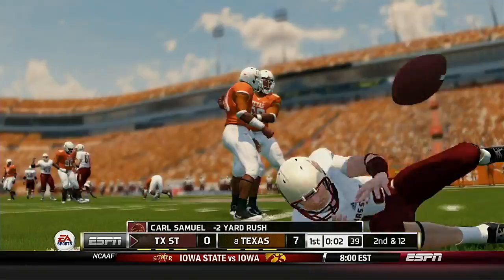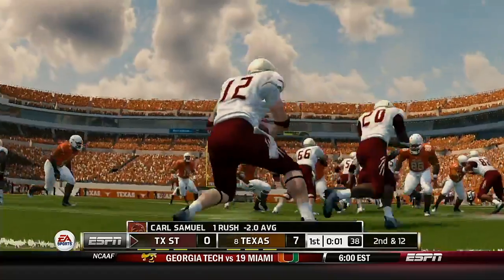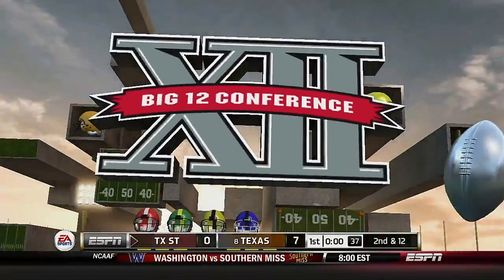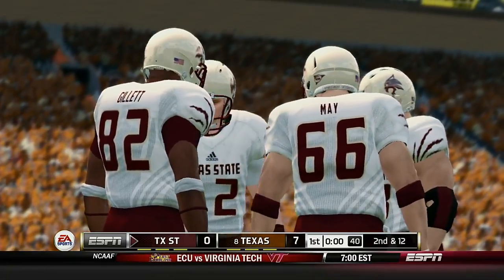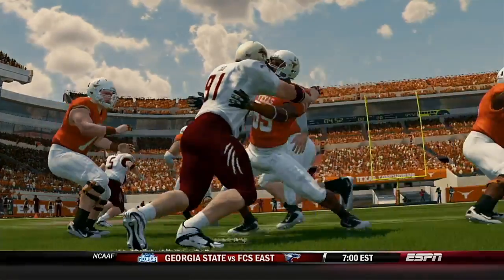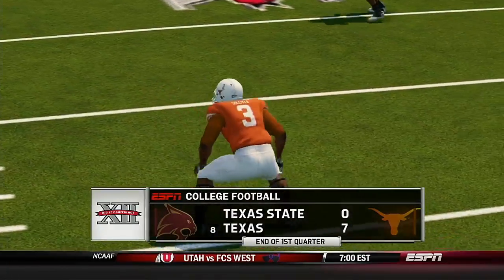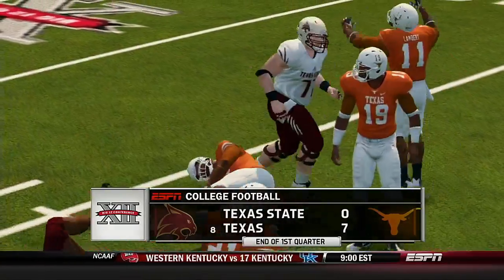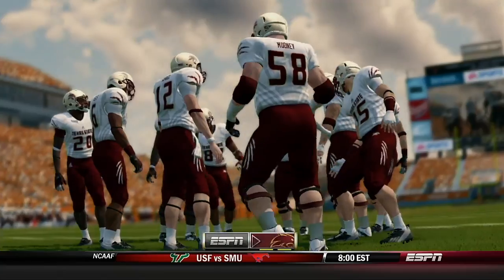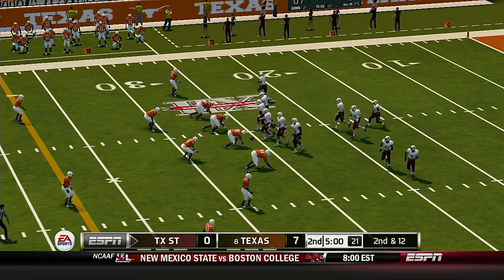The defense was able to get really good penetration and drop him short of the line of scrimmage. We've played one quarter. Texas leads 7-0. And we're ready for more football here in quarter number 2.